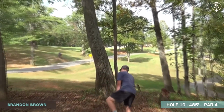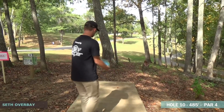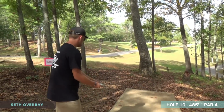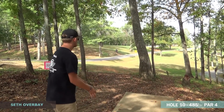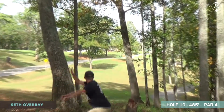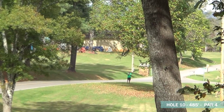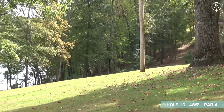Brandon going with the flick, 485 feet. He looks disappointed as soon as he threw it. And that one's out of bounds. It's going to get a little interesting here. Brandon going out of bounds there, and Seth is only 2 down from where he was. Ooh, that is a great shot right there. Oh yeah. What a drive.